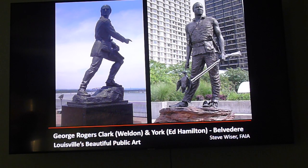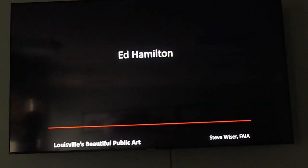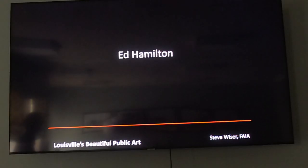And then we have Ed Hamilton again, who created another Lincoln sculpture here down on the waterfront. I think I have a better photograph of it there, or maybe not, I probably don't. But anyways, that's Lincoln. Of course, he came here in 1841 to visit his friend Joshua Fry Speed. And this depicts how Lincoln might have looked in 1841 because he did not have his beard.